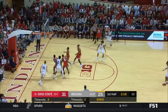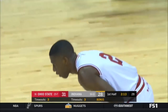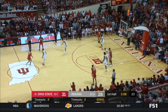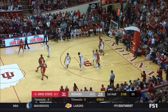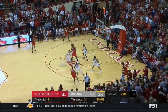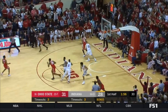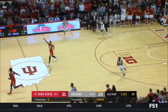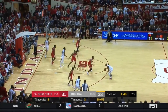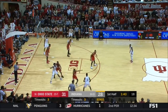Newkirk wide open three. He has really struggled from distance. He's missed 17 of his last 18 threes. It's that one, though. Yeah, he's giving the Hoosiers a lift coming out of that timeout. Picked off right to Freddie McSwain. Indiana can tie. They've led by as few as two in this game tonight. Meanwhile, the Buckeyes have led by as many as a dozen.